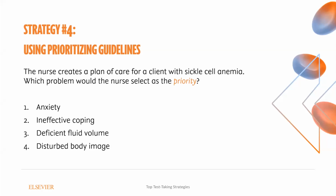Thank you, Angela. The nurse creates a plan of care for a client with sickle cell anemia. Which problem would the nurse select as a priority? Now, you may say to yourself, I don't know anything about sickle cell anemia. Well, don't worry, because if you use Maslow's hierarchy, you can answer this question without even knowing about sickle cell anemia. So let's look at our options.